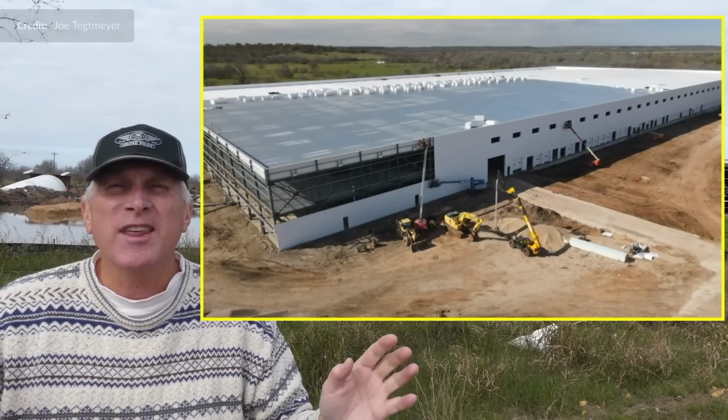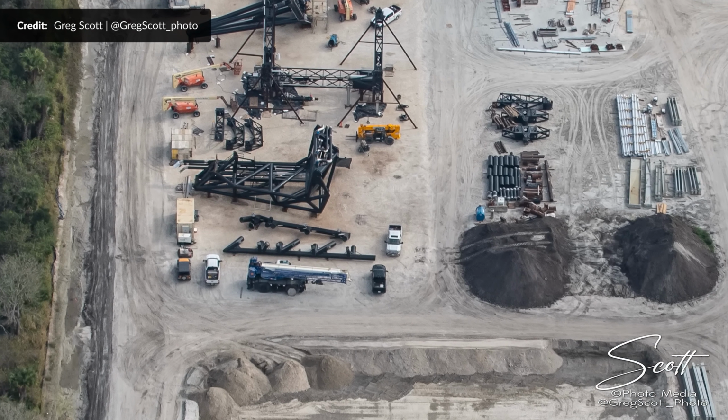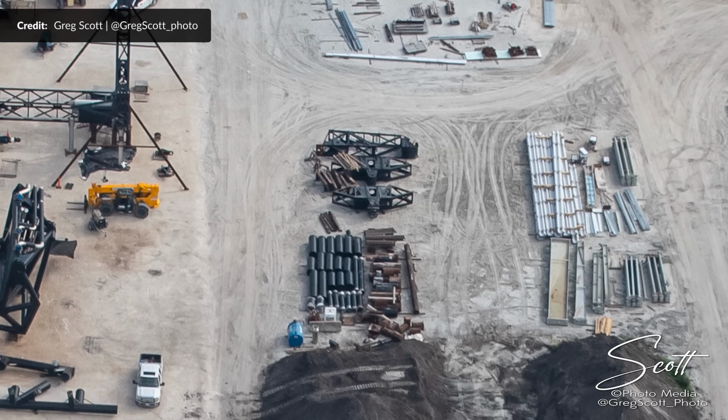Now let's quickly head back over to the Cape side again. Last week I talked about these two new pieces potentially being for another set of chopsticks. This still makes sense as pieces for another carriage were also close by.